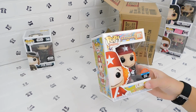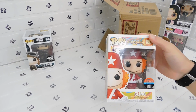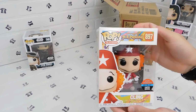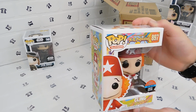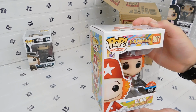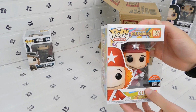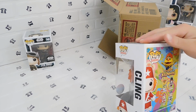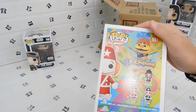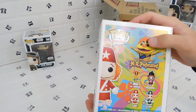Oh. Honestly, this pop looks very interesting. Number 897, Kling, from the world of Sid and Marty Krofft. It's a limited edition from Toy Tokyo, New York 2019. I'm gonna be honest and say I've never seen this before here.